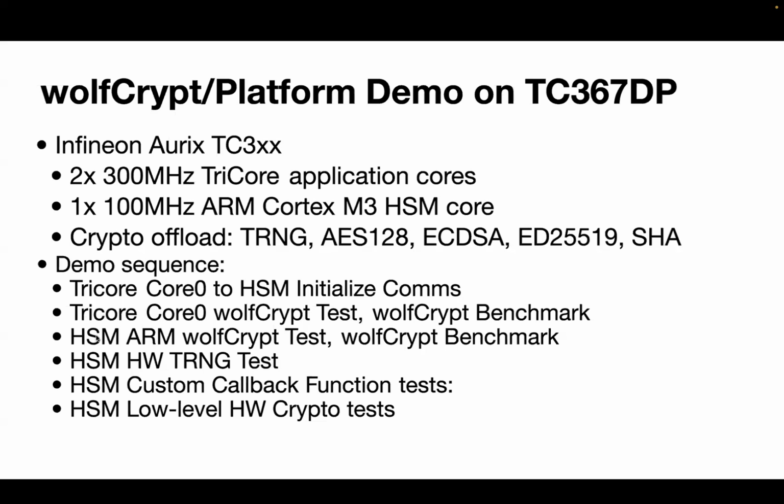The next thing we do is we ask the ARM chip to do the exact same sequence of tests. Run through your wolfCrypt test, but this time on that Cortex-M3, and then run through the benchmark also on that Cortex-M3, and simply dump the results back to us.